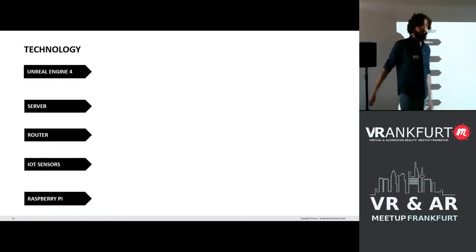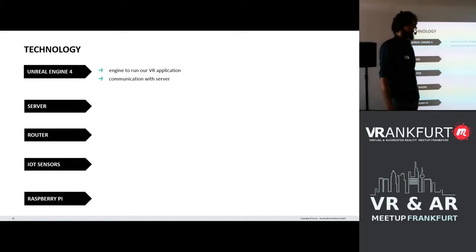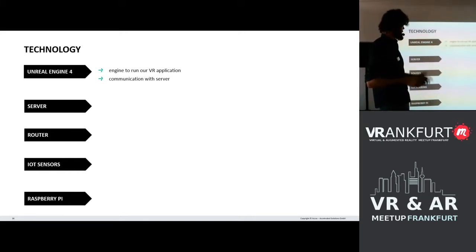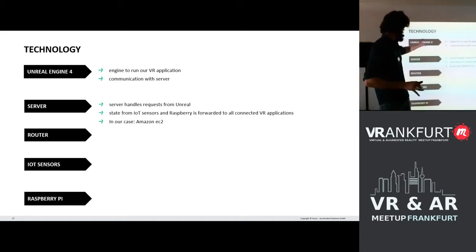So what kind of technology did we use? We first used Unreal Engine 4 as our engine to run our VR application and also to communicate with a server. So our server handles the input from Unreal and sends it to our IoT sensors and Raspberry Pi.